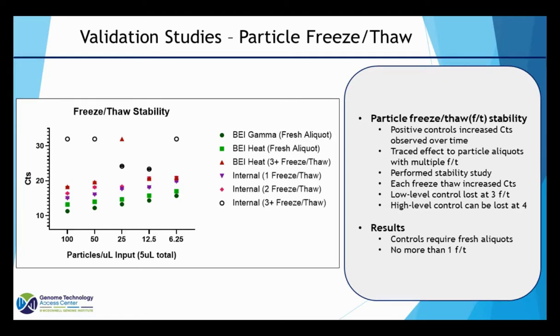So we performed the stability study, and what we noticed was each and every freeze thaw seemed to increase the CTs. By 3 freeze thaws, we were losing our low-level control on the chip, which is 25 particles per microliter. By the time we got to 4 freeze thaws and above, we started to lose our high-level controls, which is 1,000. So even with real-world samples, we've seen this, that these freeze-thaw cycles are not good for these types of samples. So this at least establishes that baseline.